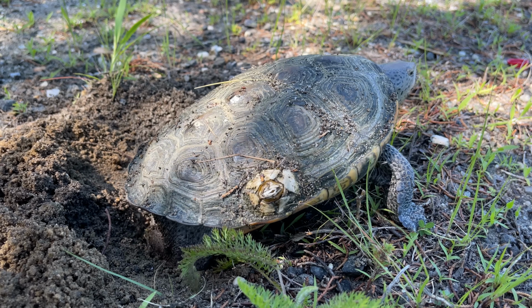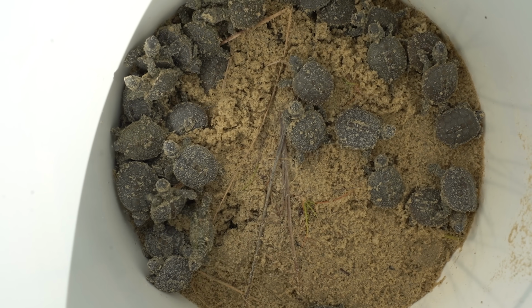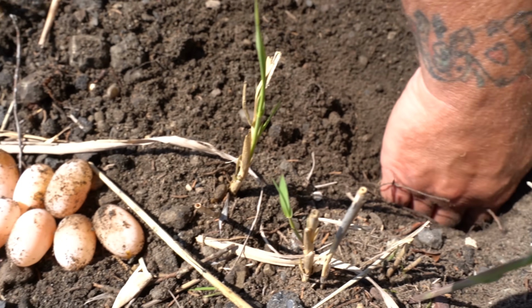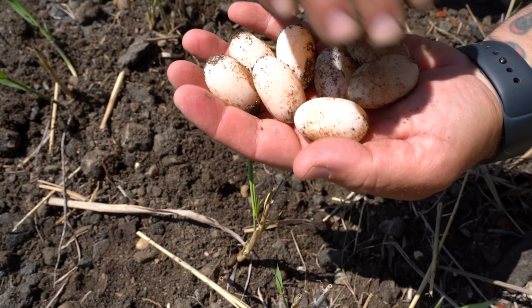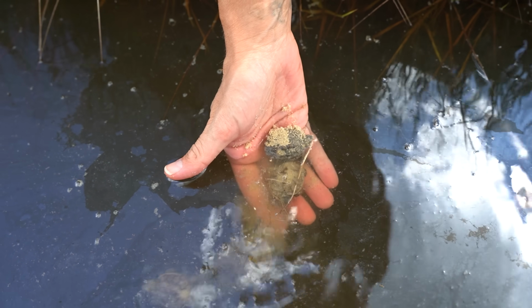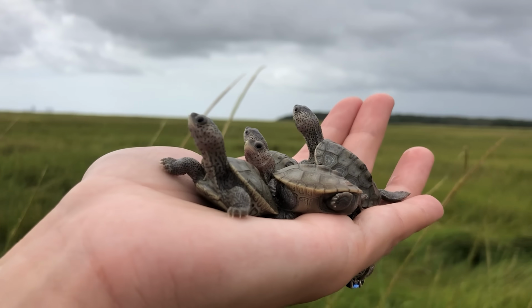They play a very important role in the ecosystem, and their hatchlings play a very important role in the ecosystem as hatchlings. So it's important for us to salvage the eggs so that we can successfully incubate and hatch them and then release the babies into the marsh as hatchlings so that they can imprint on the environment and just play that vital role from stage 1 all the way into adulthood.